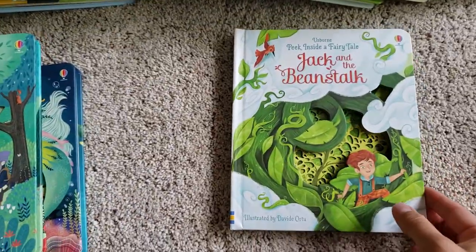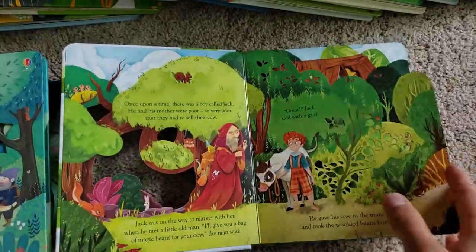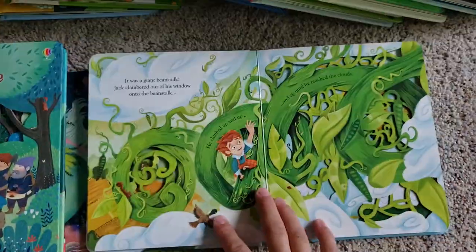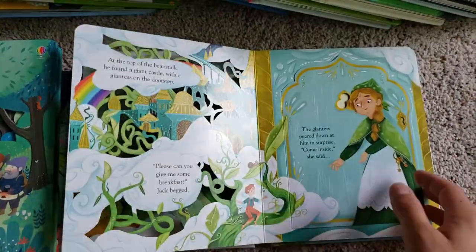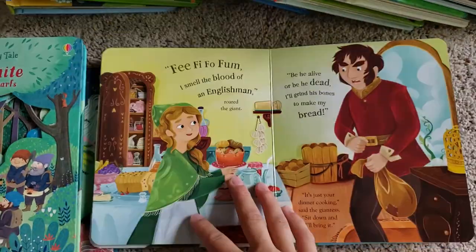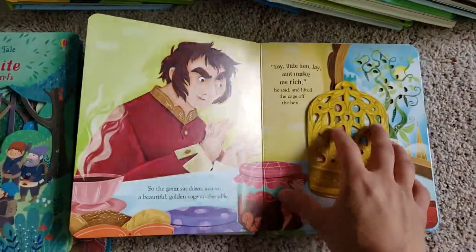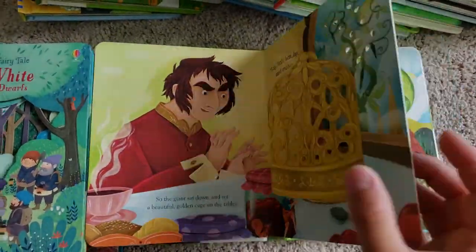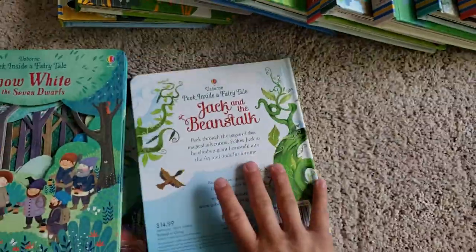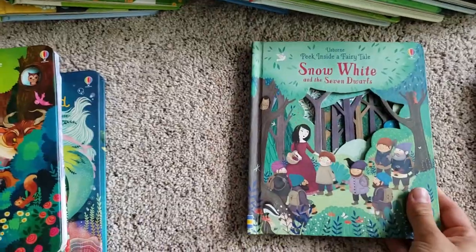There's also Jack and the Beanstalk. This one's really cool. It has a lot of cool cutouts. This is probably one of my favorite of the fairy tale Peek Insides. She's got a lot of cool illustrations and cutouts and see-throughs, the little flaps. And of course, Jack and the Beanstalk just has a good moral. So that's that one. And then Snow White.